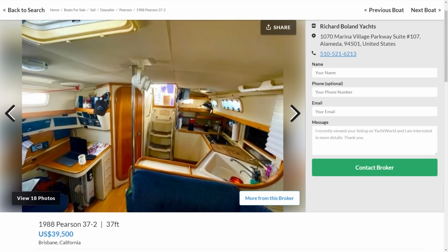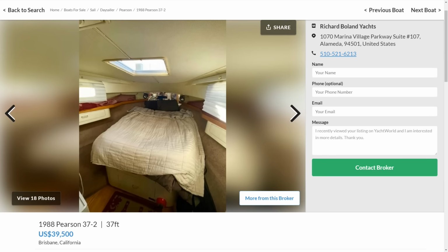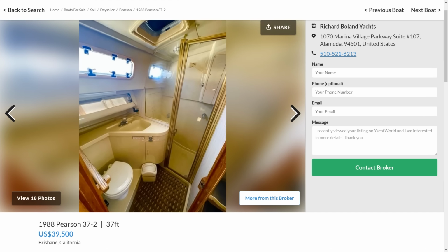Up front, we get a very cool V-berth area with this semi-walk-around bed, which is outstanding on a 37-footer. You don't see this. Ask me how I know. I've got a boat like this, and it does not have a bed that's that cool. I'm not seeing any water damage here under the port lights or on the floor. It all looks to be in pretty good shape for the 39 grand they want.